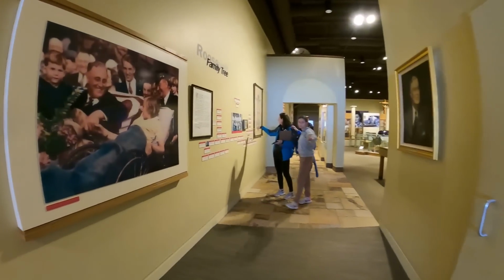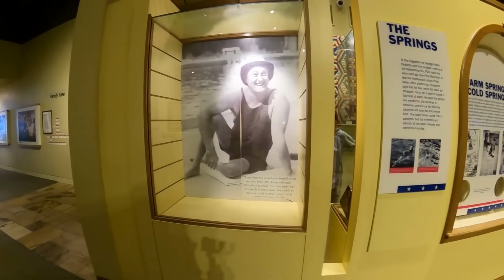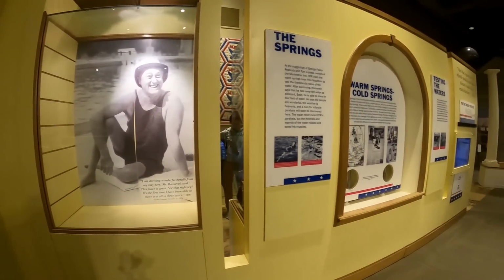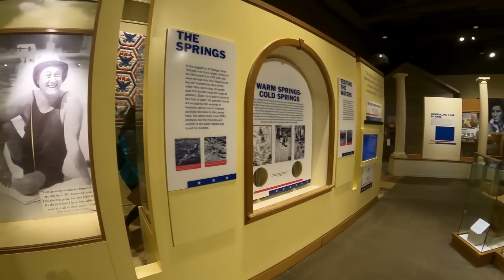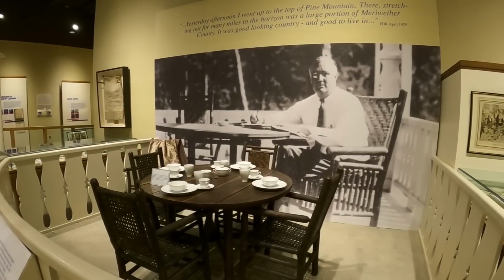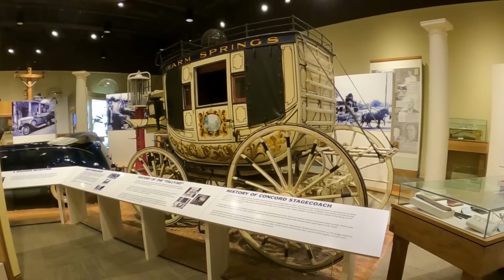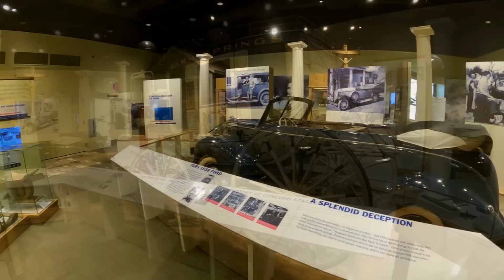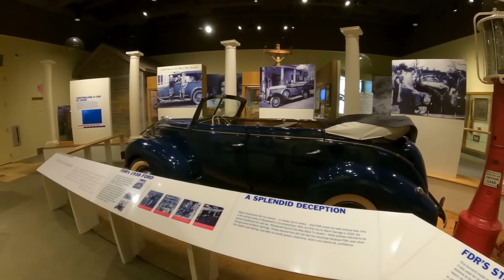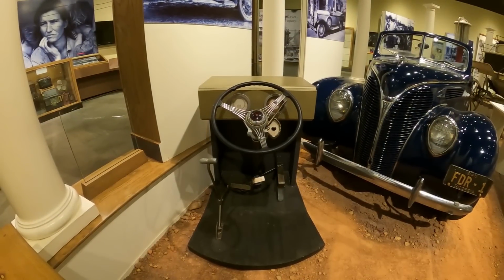When you go into the visitor center, you immediately go into the museum. And that picture of him is significant because after being at the Warm Springs in Warm Springs, he said that was the first time he was able to bend his knee that far. This is a stagecoach that was the president's, and that was his motor car at the time. And because of his polio, it was set up with hand controls.